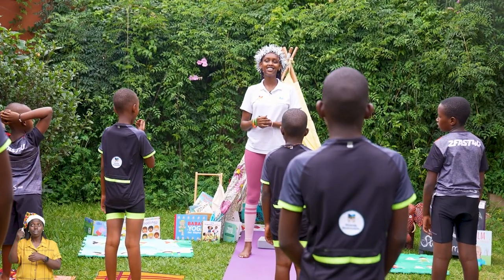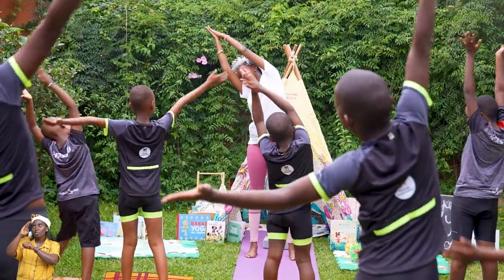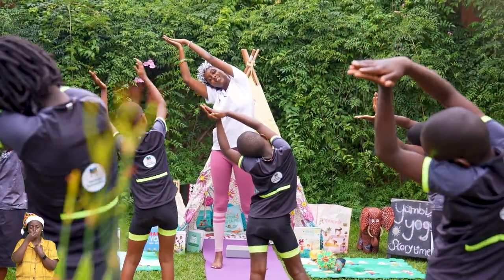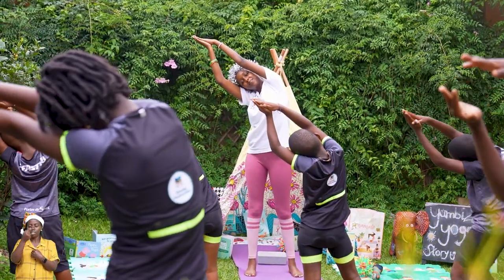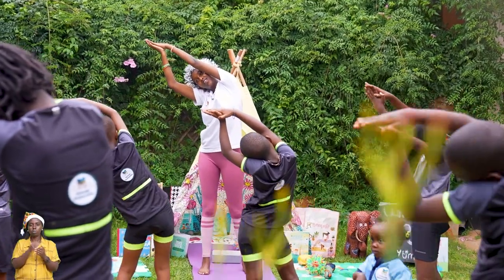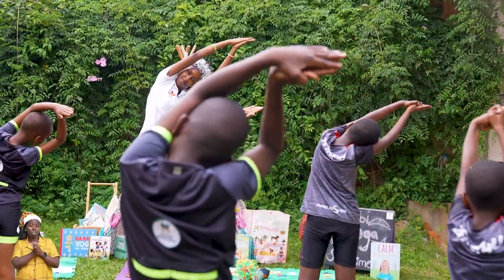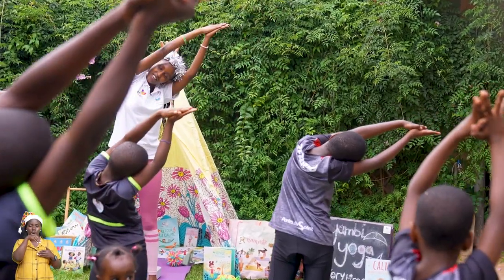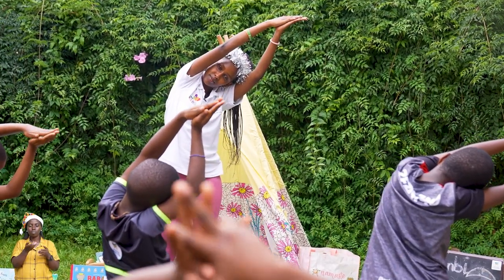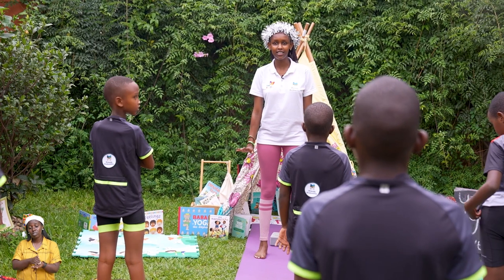So on our sky visit, let's also say hi to the half moon. Then we pose like half moon. Breathe in and breathe out. Let's go. Breathe in, breathe out. On the left side, half moon on the left side. Breathe in, breathe out. So let's now sit slowly to our mat.